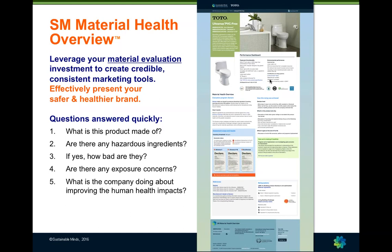disclosures and rating systems. But the material health overview was designed to standardize material evaluation reporting independent of the program the manufacturer is choosing to use to report. Because at the end of the day, what a user wants is just a bunch of quick answers. What's the product made of? Are there any ingredients I should care about or be concerned about? If yes, how bad are they? And by the way, what's the company doing to improve?